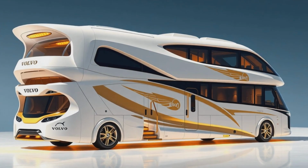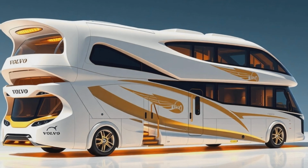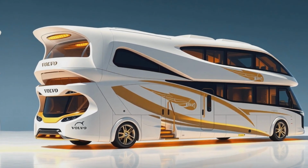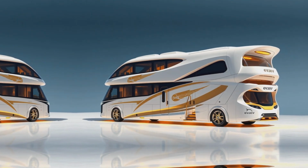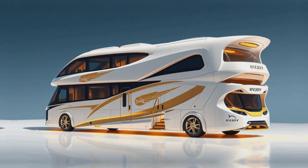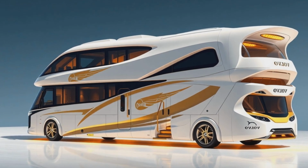Let's kick things off with the exterior. From the moment you lay eyes on it, the 2025 Volvo Motorhome demands attention. With its sleek aerodynamic profile, full LED light system, and Volvo's unmistakable grille design, it looks more like a futuristic spaceship than a traditional RV. The body is sculpted with lightweight composite materials, keeping it fuel-efficient while also giving it a bold, modern look. Massive panoramic windows run along both sides, giving passengers uninterrupted views of the world outside.